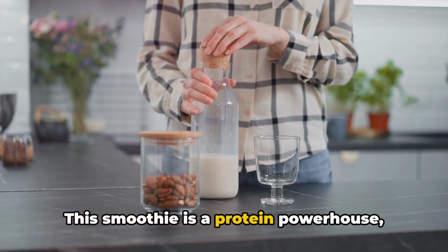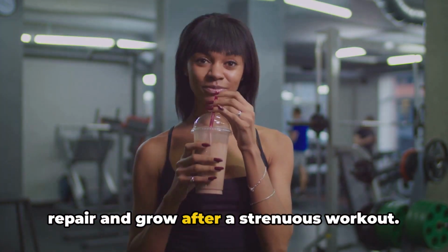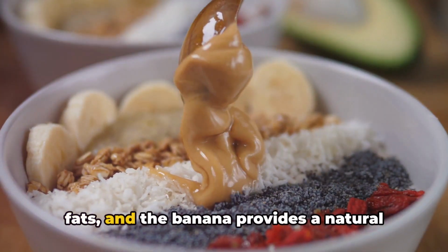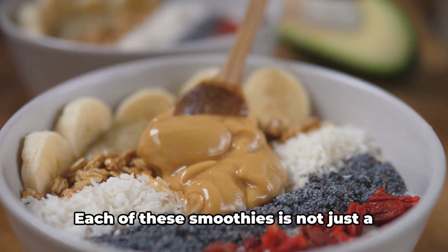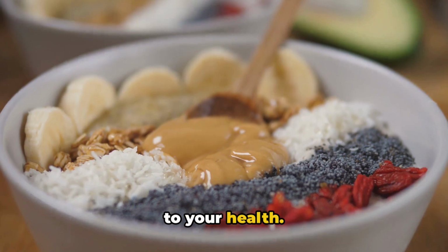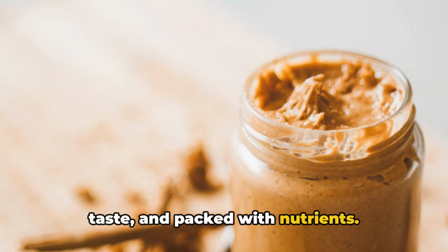This smoothie is a protein powerhouse, providing the fuel your muscles need to repair and grow after a strenuous workout. The peanut butter adds a dose of healthy fats, and the banana provides a natural sweetness and a burst of energy. Each of these smoothies is not just a treat for your taste buds but also a gift to your health. They are easy to prepare, delicious to taste, and packed with nutrients.